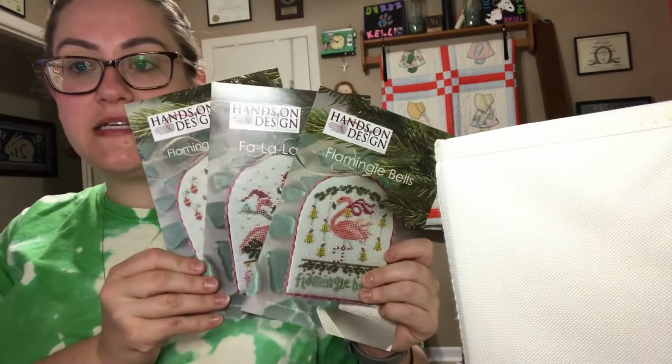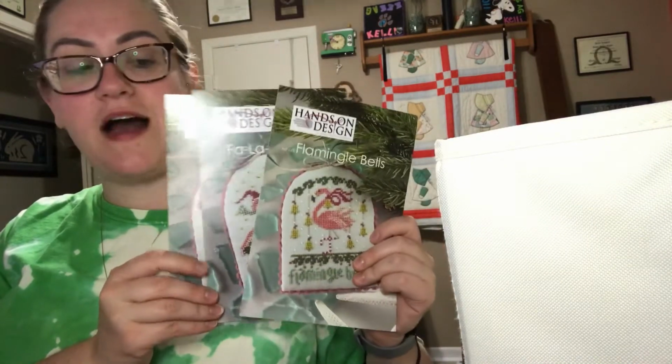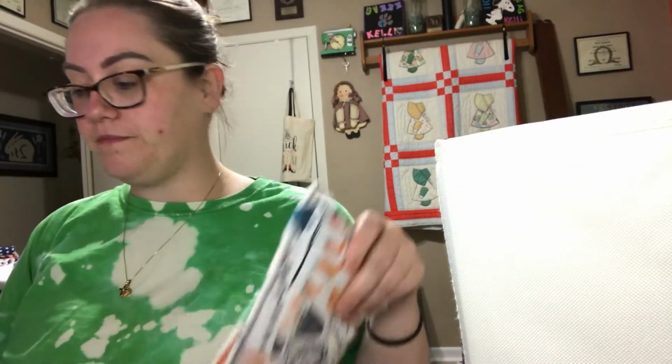I do want to stitch these for myself. So this is one that is not started, but I made these for a Christmas gift this last year, and I really wanted to stitch them up for myself. So they're just kitted, and they're gonna stay kitted. I'm making a maybe pile.